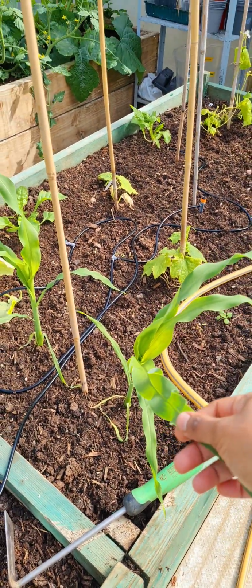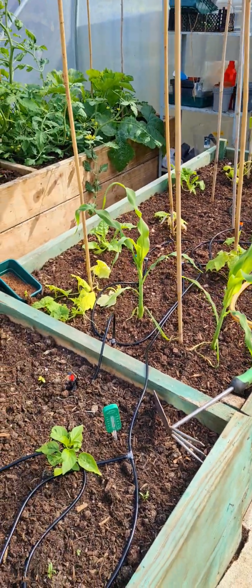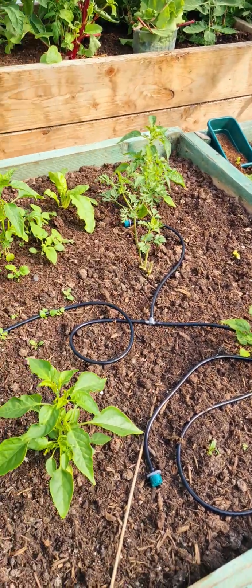This is sweet corn. I managed to grow only 2 seeds from all the 35 seeds that were in the box. I don't know, the germination rate was very poor. They are new seeds, but I have no clue.